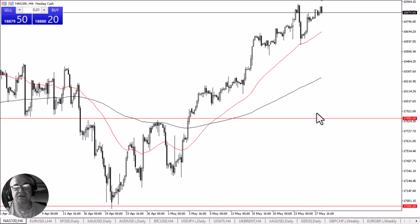There is a significant amount of support down at the 18,600 level, an area that's been important multiple times. We have a serious lack of economic announcements this week, so all things being equal, typically the trend will just continue in that environment without some type of external announcement or surprise headline.